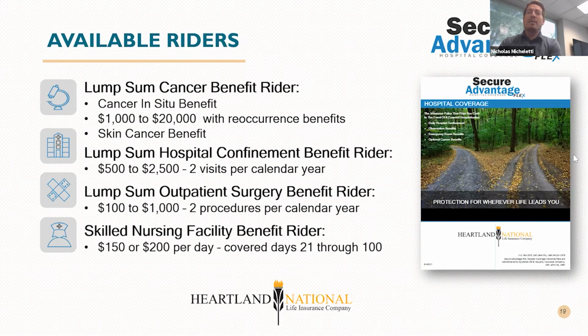Lastly, on this slide, the 2 other riders you can see kind of fit like a glove around that Medicare Advantage plan. You've got the ability to cover the outpatient surgery copay from $100 to $1,000 in 2 procedures per calendar year. And then you've got the skilled nursing facility benefit rider for days 21 through 100 at either $150 per day or $200 per day. As we know, original Medicare is going to cover the first 20 days. So we've got a 20-day elimination period, and then our plan picks up and pays days 21 through 100 at whichever dollar amount is selected.